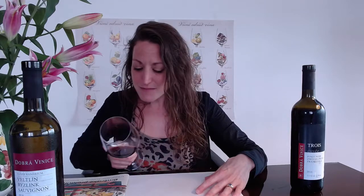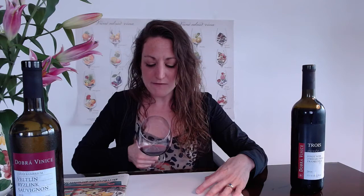So going into their red cuvée blend, the Trojka, about a medium to pale ruby color, kind of balancing between the two. I'd call it medium minus. Again, no haziness or cloudiness or sediments in the wine. The wine's clear. Again, unfined, unfiltered wines, but with a great clarity to them.